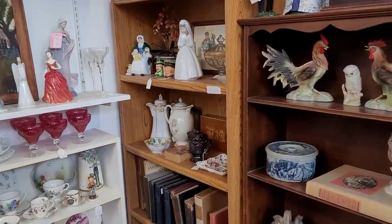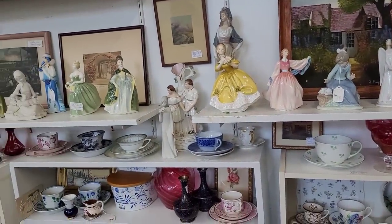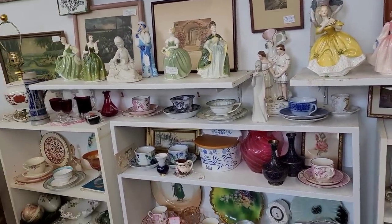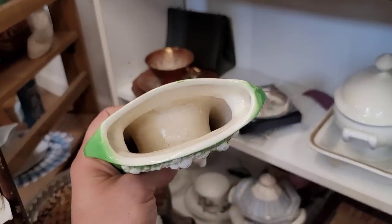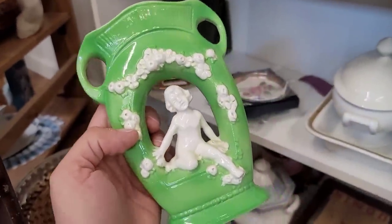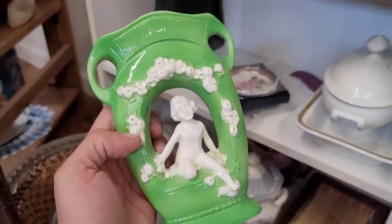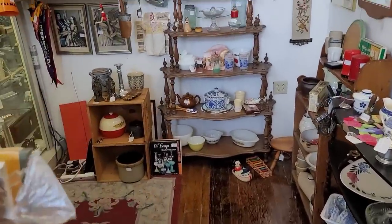Just not really seeing exactly what I'm looking for. We've got some Lladro, some Royal Doulton figurines, it appears. And then this bright green jumped out at me from down in the corner. Here she is. We've got a little bud vase. It is marked, or stamped, I should say, Germany. And unfortunately, it's just not priced where we need it to be. And that's a shame because I love that cameo effect to it.